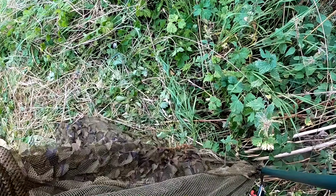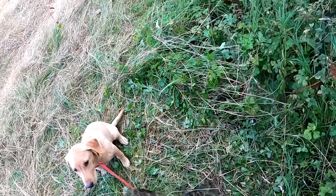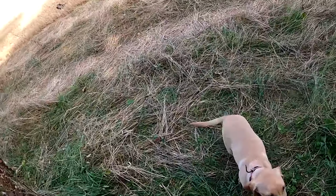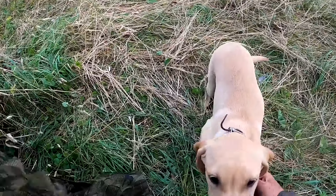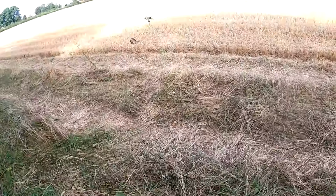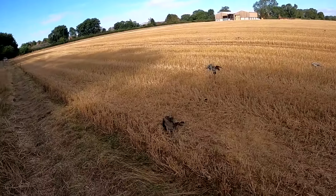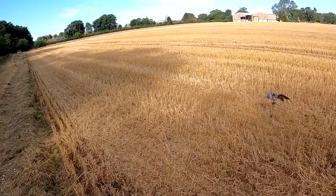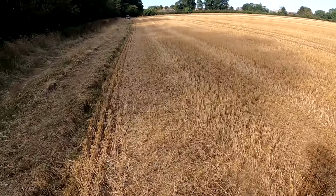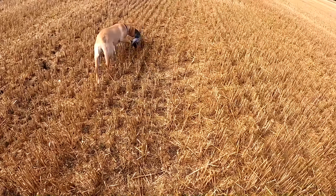Right, let's see if we can find this long one then, eh? Yes, that stopped you running out there, didn't it? Come here, there's a good girl. Come on then. Get out of there, come on, fetch it. Good dog, good girl.